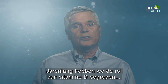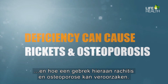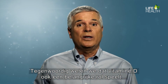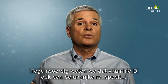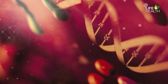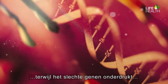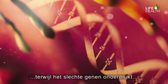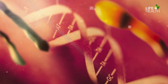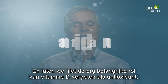For years, we've understood vitamin D's role in regulating calcium levels and how a deficiency can cause both rickets and osteoporosis. Today, we know that vitamin D also has an important role as a steroid hormone in gene modulation. This means vitamin D can help turn on health-promoting genes while suppressing bad genes, especially oncogenes, a gene group that promotes cancer. And let us not forget vitamin D's very important role as an antioxidant.